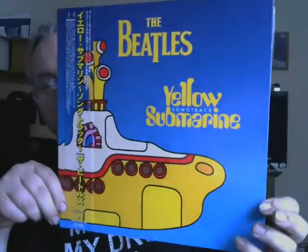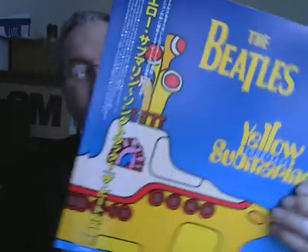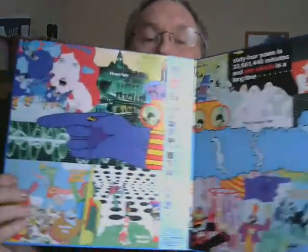All right. I found this one. This is a Japanese import issue of Yellow Submarine. The Obi strip. The gatefold. And the album, if I can get it out. I wish this would have been on the gold vinyl, but it's not. It's on the black vinyl.